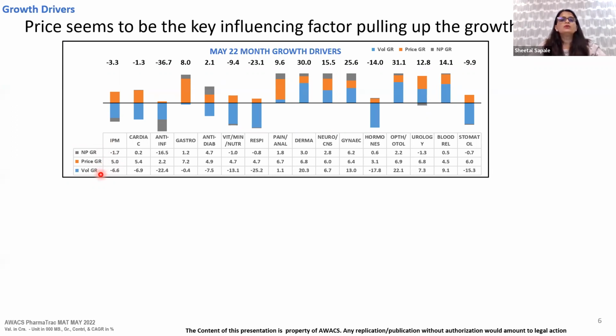If I were to look at the growth drivers, price-driven growth, which on an average for the IPM is around 5%, in certain therapy areas is slightly on a higher side. If you see gastro, the price-led growth is close to 7.2%. If I look at the pain portfolio, the derma portfolio, the ophthal, the urology portfolio, in these portfolios the price-driven growth is on a slightly higher side. The advantage of certain portfolios like ophthal, urology, derma, along with the price-led growth, is that they also have strong volume-driven growth. So wherever we have volume-driven growth, price-driven growth, and new introduction growth, it is indicating that the demand in the market is on a higher side or is satisfactory.